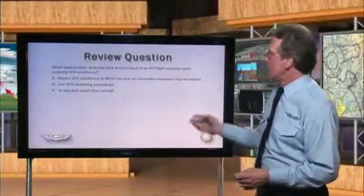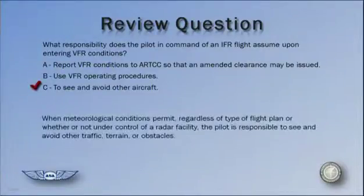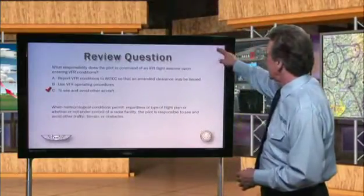Let's review this question under responsibilities. What responsibility does the pilot in command of an IFR flight assume upon entering VFR conditions? What responsibility does he assume? Your answer is C. When meteorological conditions permit, regardless of type of flight plan or whether or not under control of a radar facility, the pilot is responsible to see and avoid other traffic, terrain, or obstacles. Answer C. Okay, new topic.